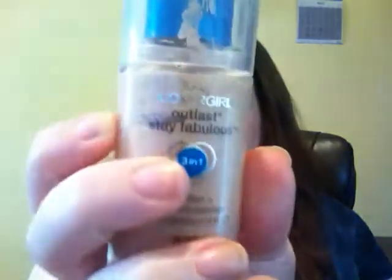Note, somebody asked me to do a what is a project pan video like a month ago. Here's my CoverGirl At Last Stay Fabulous 3-in-1 foundation in Creamy Natural, which is one shade too dark. It is now about down to here. I kind of alternate between the too dark for me foundations and the light foundation, which is why I went through the light foundation so much faster.